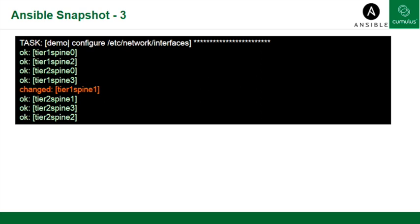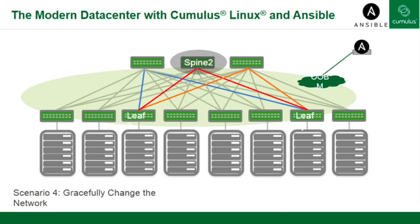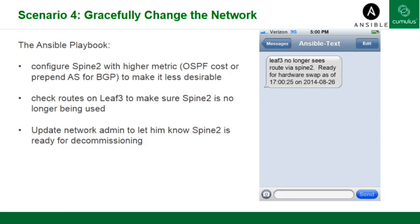One of the last scenarios we're going to touch on is gracefully changing the network. Traffic is flowing from west to east, from leaf 3 to leaf 7, and it has 3 equal cost paths. What if your spine 2 needs to be upgraded, replaced, etc.? Why don't we let Ansible do the heavy lifting for us? If you look here at the playbook, the way it's defined, you configure the route, you make the desired changes in OSPF to isolate spine 2, and then you reroute the traffic so that it's ready for decommissioning.